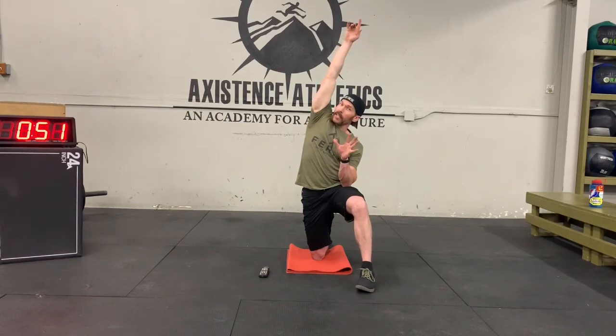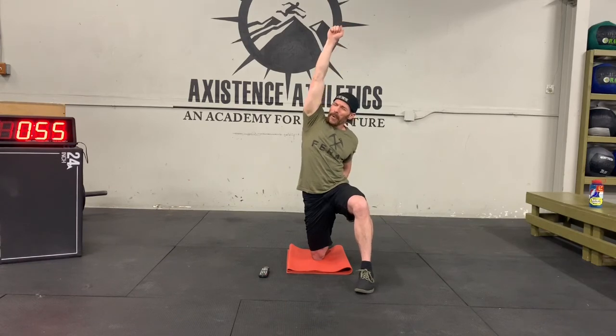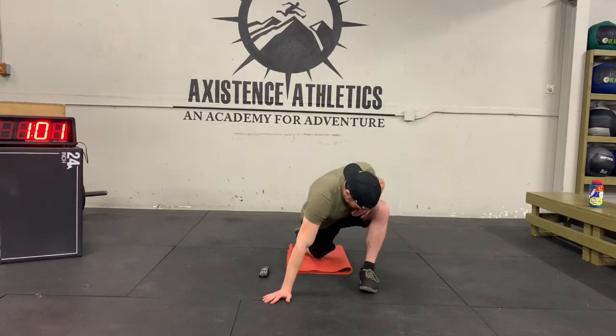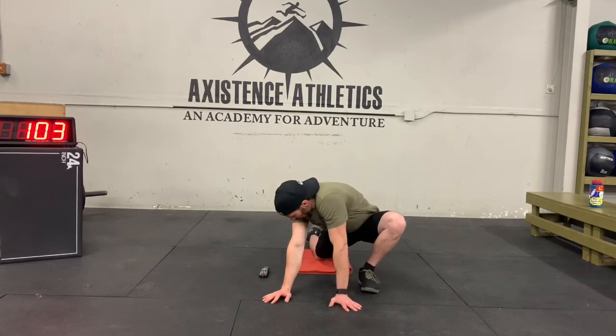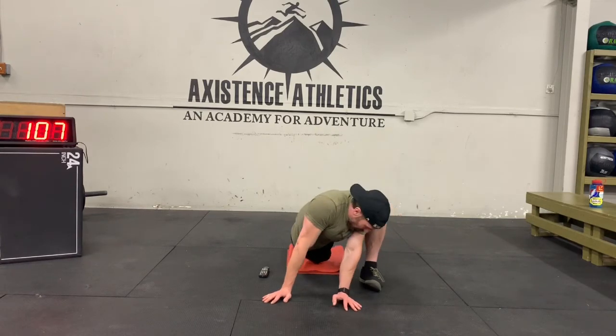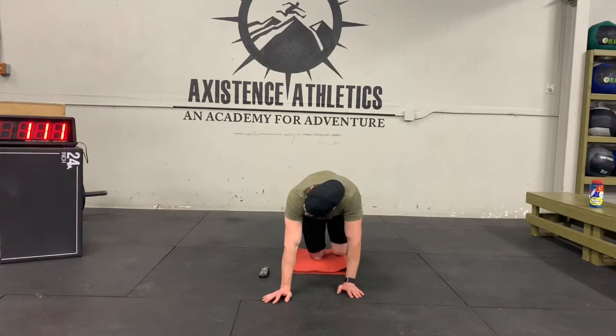Now for 5 seconds, squeeze your right butt cheek as hard as you can. The cheek that's low. Ready? 5, 4, 3, 2, 1. Relax. Come forward. All right, come side to side, back and forth. Relax. All right, nice. We're gonna switch sides.